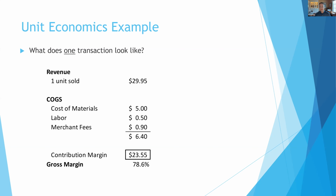You have $23.55 at the end of the transaction that's yours to keep, right? That is what we call the contribution margin. So for each unit sold, you're collecting $29.95, but in reality, the cash that you get to keep at the end of the day is $23.55. And the other thing is that if you take that contribution margin and divide it by the original sale, then you get a percentage, which we call gross margin.